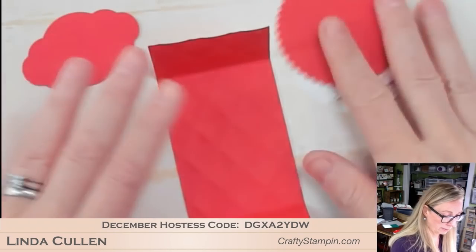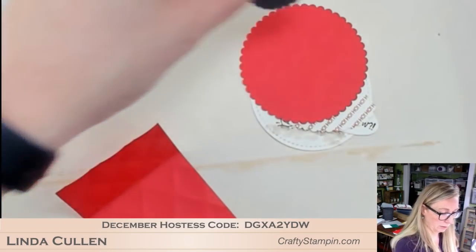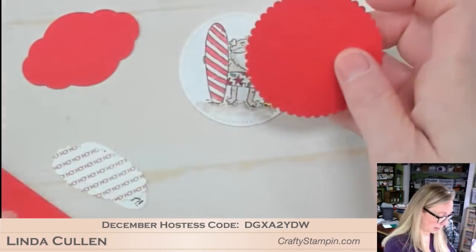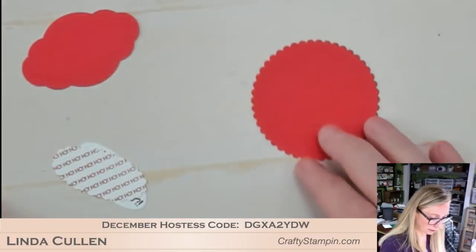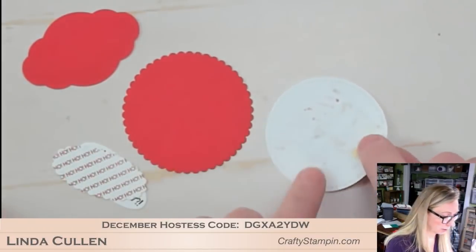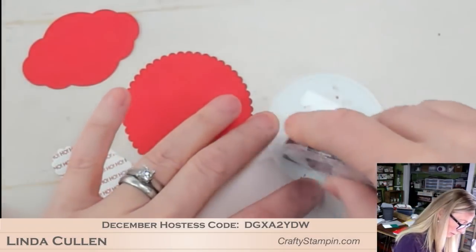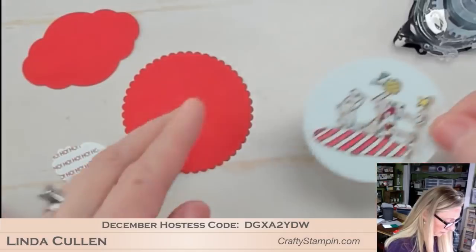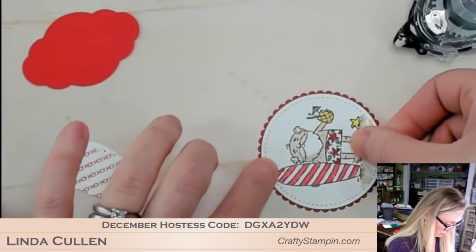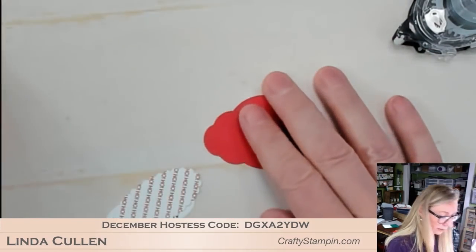So I'll pull all my pieces over here. All right. So let me see what I'm doing. Yes. All right. So first thing I'm going to do is take dear old Santa here and attach him to the scallop circle with Snail. All right. So there's Santa. Put him aside for a sec.